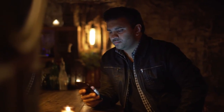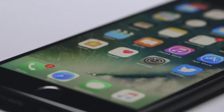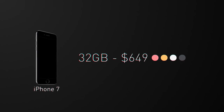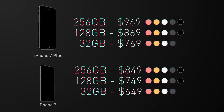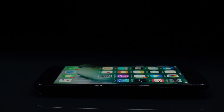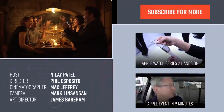That's not all bad. The iPhone 7 is a terrific phone with a great camera and a gorgeous display. If you need a new phone right now, sure, buy one. The iPhone 7 starts at $649 for 32 gigs of storage and goes all the way up to $969 for a 7 Plus with 256 gigabytes of storage. But unless you're excited to live that early adopter life, you won't be missing out on much if you wait another year. Look it up.